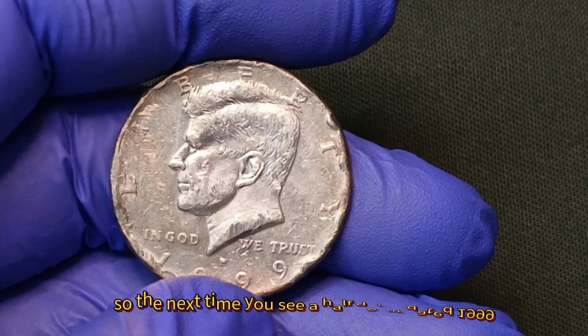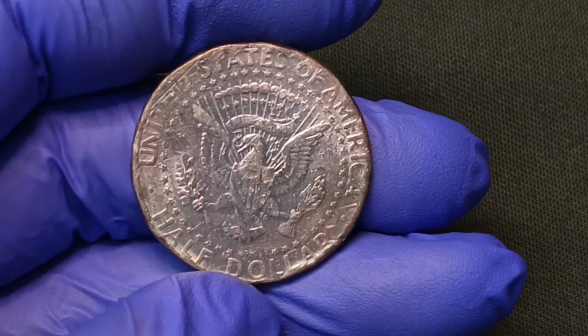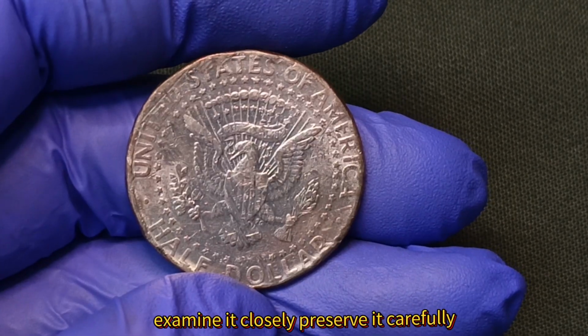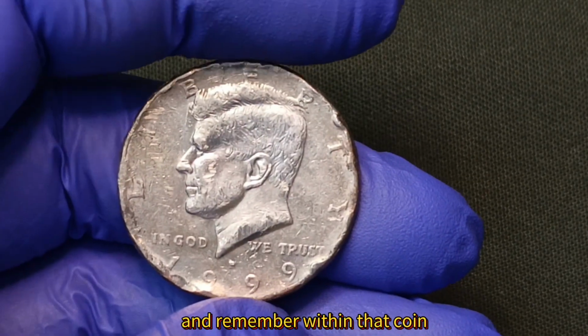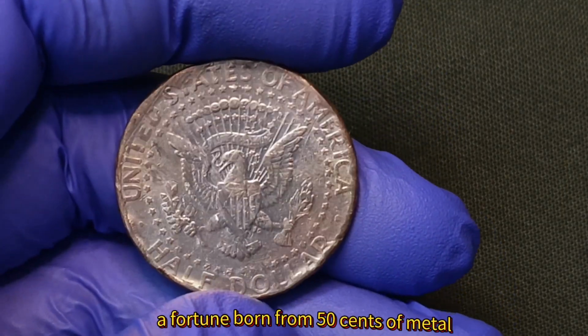So, the next time you see a half-dollar dated 1999, don't treat it as mere change. Examine it closely, preserve it carefully, and remember, within that coin could lie the power to make you a billionaire overnight, a fortune born from 50 cents of metal.